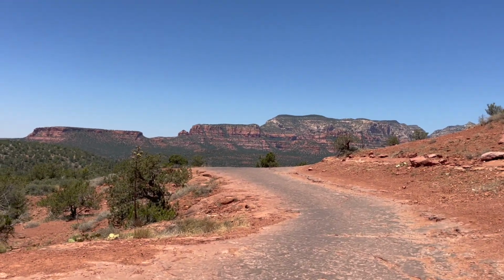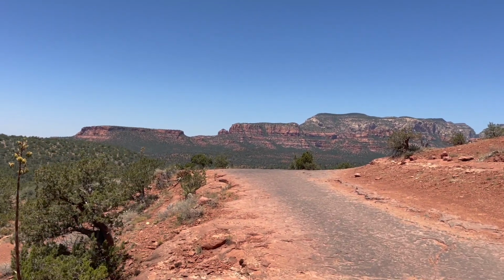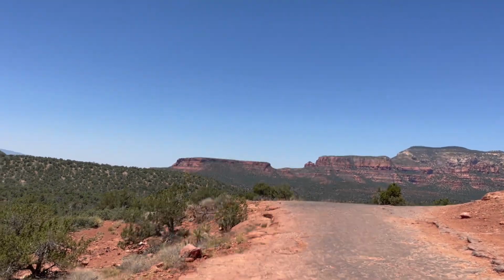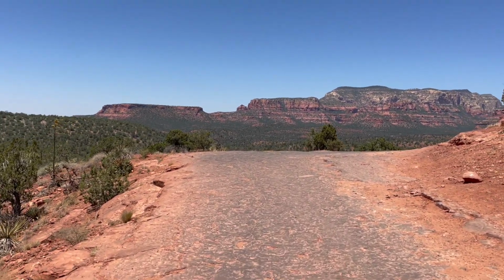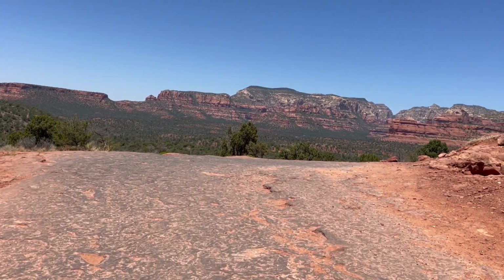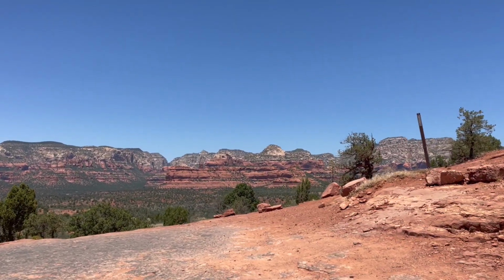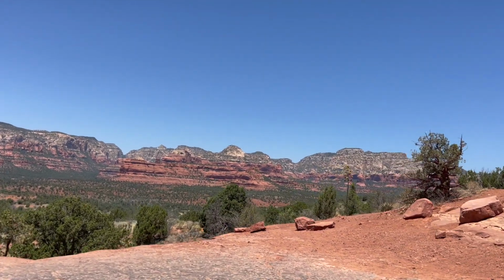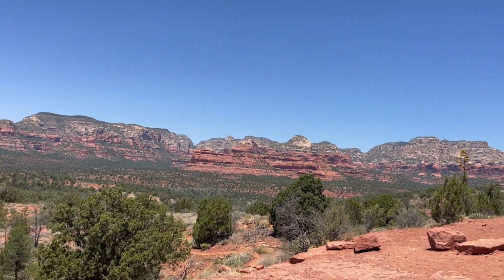Like I said, we're just going to go check out some of the views before the bus gets here. I said this before, but I can already tell I haven't gone home yet, but I know I already want to come back. When I do come back, I may have to spend a couple of days here because there is just more to see than what meets the eye.